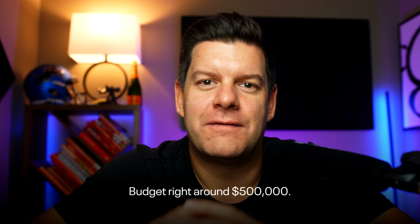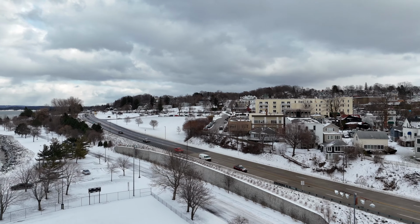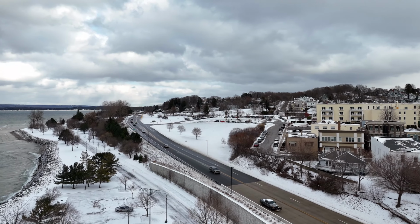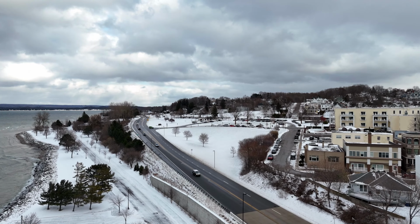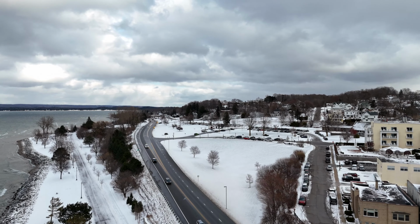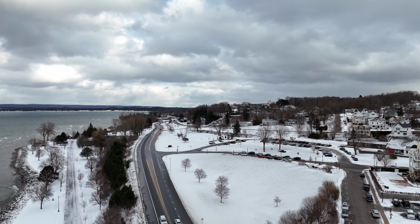So in a nutshell, if you are relocating to Petoskey and you want to know just how much it costs to live here, I would tell you to budget right around $500,000. Now, there are many houses for much less than that, but that is very close to the median price for a 3-bedroom, 2-bath house in Petoskey in a nice area. And the nicer the area you want, the higher the price is going to be, because nothing influences the price of a home in Petoskey quite like the location.